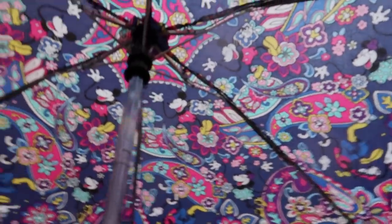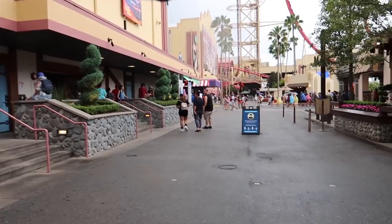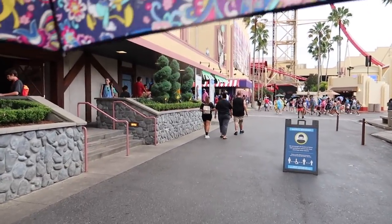Gotta keep them dry. This umbrella is so cute. I know this is a Disney umbrella, but don't tell anyone here. No one will notice. And don't be suspicious.